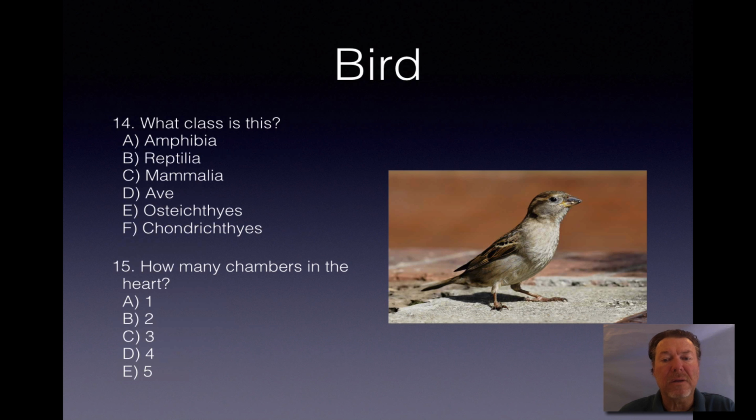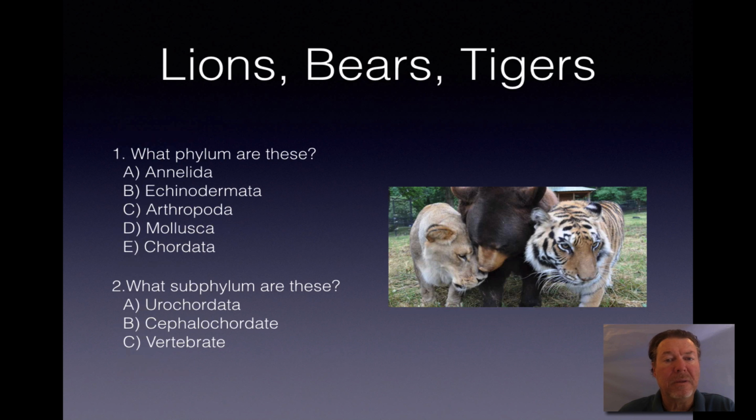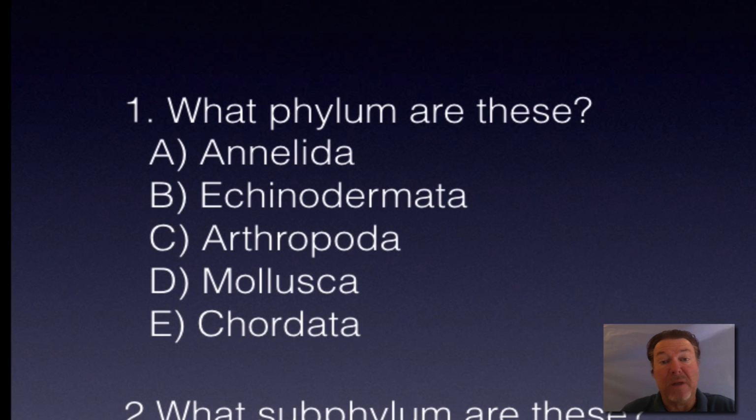Okay, let's take a look at the answers and see how you did. The first one was lions, tigers, and bears. I just happen to like the phrase. But the question is, what phylum are these? So we're talking about the kingdoms. It was kingdom, phylum. So what we need to take a look at is what are the answers.